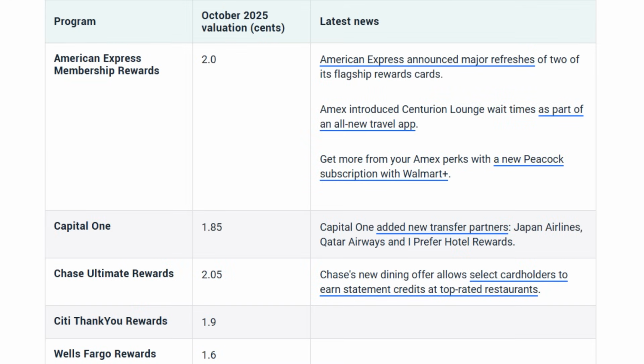Now, the general value of an Ultimate Rewards point is 2.05 cents per point. That's the number cited by The Points Guy, which I'll be using as a consistent base for every single points and miles currency I talk about today to allow us to get more of an apples to apples comparison.